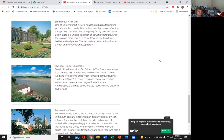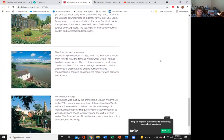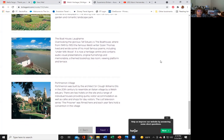Erddig, near Wrexham, one of Britain's finest historic houses. Erddig is a fascinating yet unpretentious early 18th century country house, reflecting the upstairs downstairs life of a gentry family over 250 years. Below stairs is a unique collection of servants' portraits, while the upstairs rooms are a treasure trove of fine furniture, textiles, and wallpapers. The setting is an 18th century formal garden and romantic landscape park.